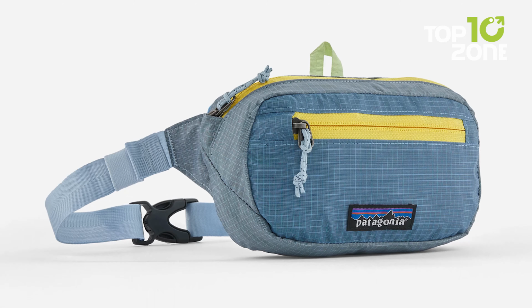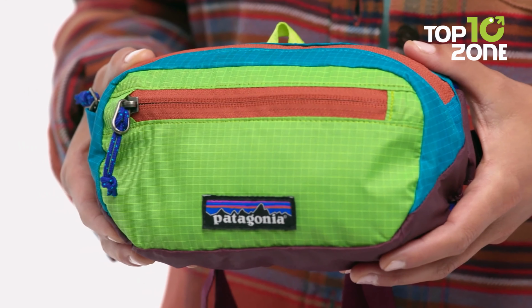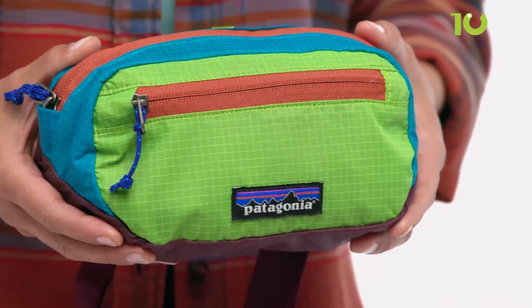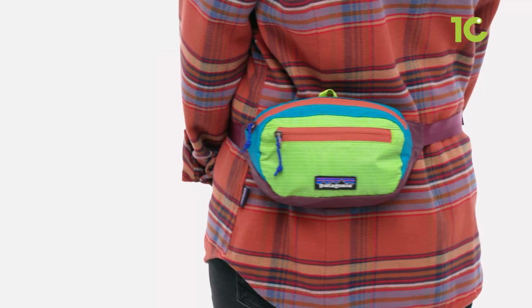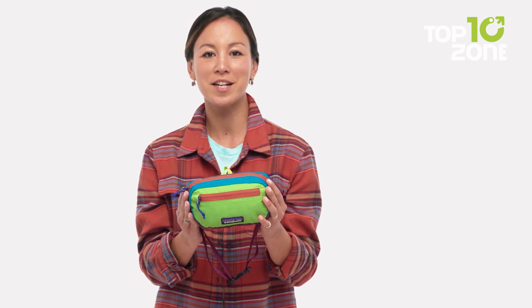Furthermore, the Ultralight Black Hole demonstrates Patagonia's commitment to sustainability. The bag is constructed using entirely recycled materials, making it an eco-friendly choice for individuals who prioritize sustainability in their purchasing decisions.